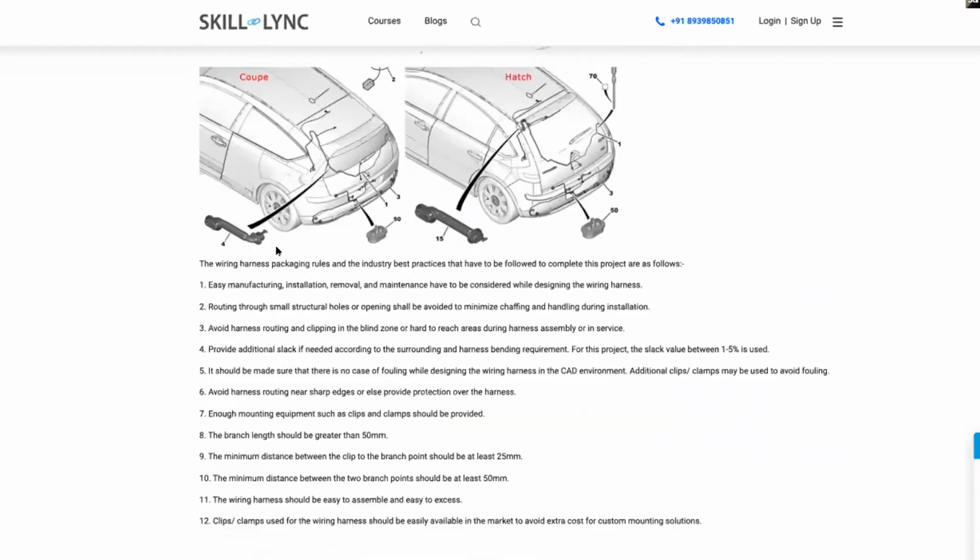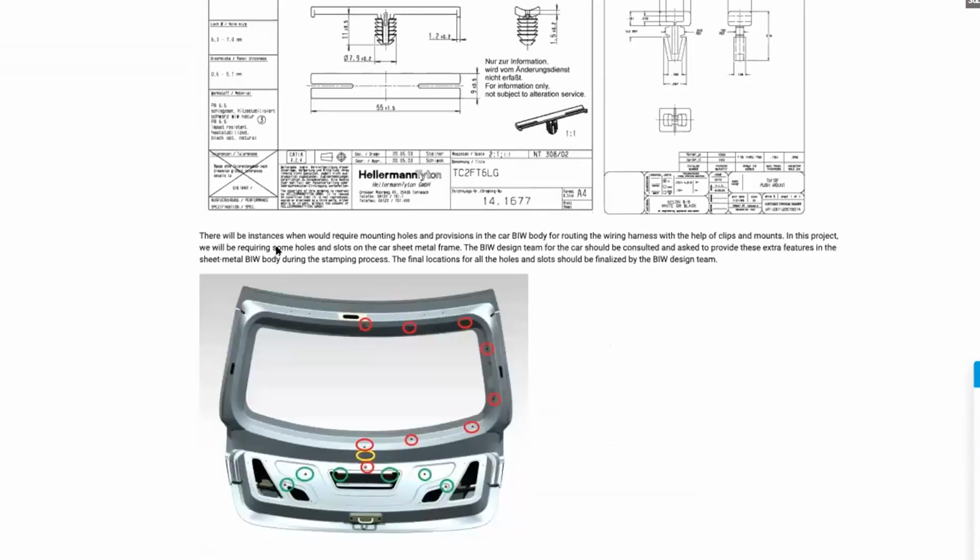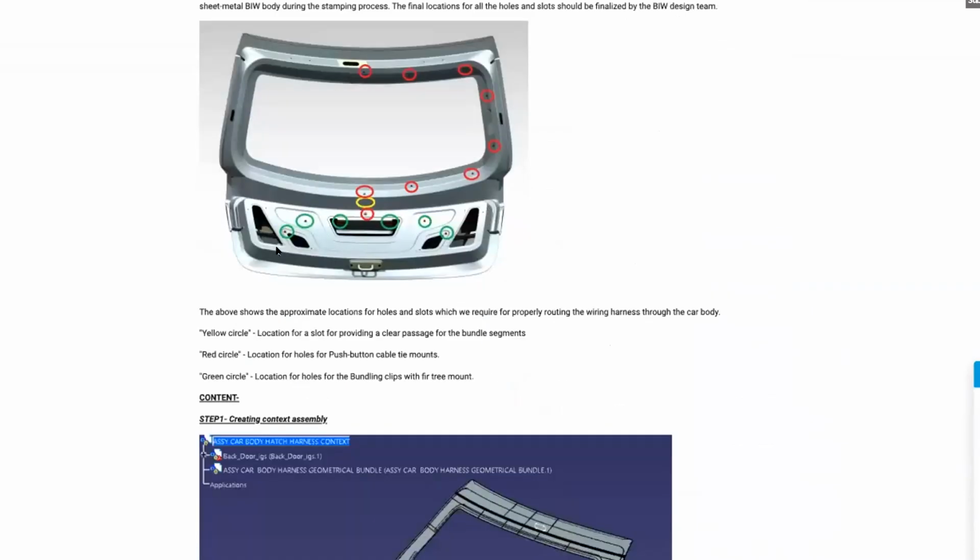The nomenclature of the parts is also really equivalent to how we name it in our companies. Push button cable. See, this guy has been really working. The interest is seen here, sir. The nomenclature of the parts, like car body harness, geometrical bundle. See, the nomenclatures are also really equivalent to OEM level. Great.